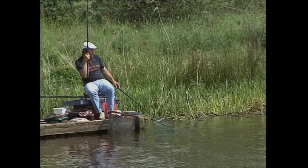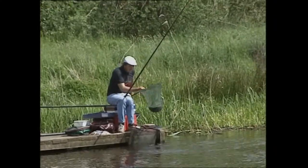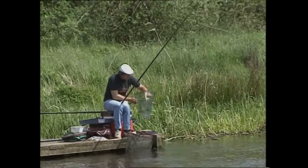And it still won't come up. I'm putting all the strain, all the pressure I can on this elastic. Look at the size of that one. It must be a 2 pound fish, that. It's in the net. A really hard fighting hybrid. It's all solid, solid power and muscle, that one. Look at that.